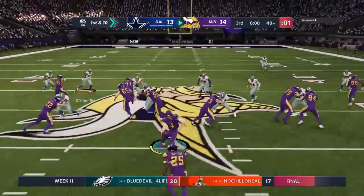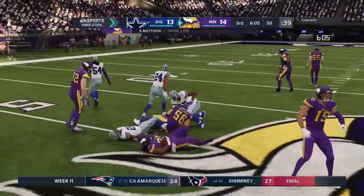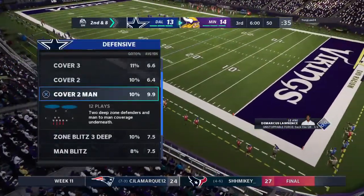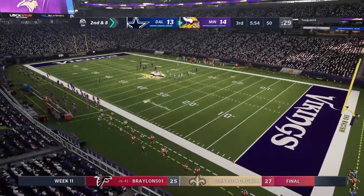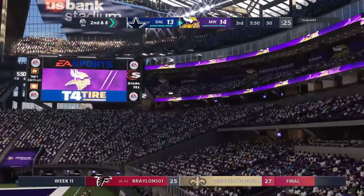Now again to Madison, and he'll be brought down right at midfield after a gain of only a couple. Alexander Madison. Well, any lane that might have been open there was closed pretty quickly, and that was because the defensive front, they won that battle at the point of attack at the line of scrimmage. They used great leverage, held their spot, and stacked him up.